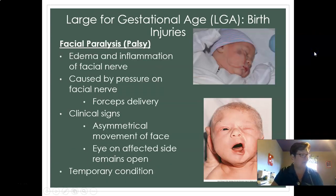Okay, the last thing we're going to talk about is facial paralysis that can happen if a forceps is used for delivery of a large baby. Now, we talked about the forceps, and this picture shows where that forceps grabs the baby to help pull them out. And unfortunately, the facial nerve runs here. So just like the Erb's palsy, it can cause edema and trauma to that facial nerve. And it can be a temporary condition, or sometimes it is permanent.